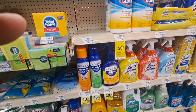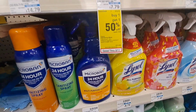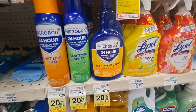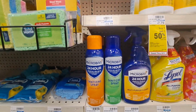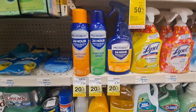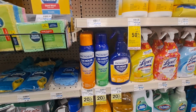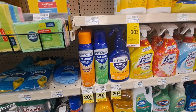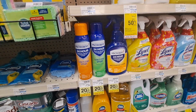Here are a bunch of cleaning products that are on sale, especially the Microban. Here's the Microban spray. It's 20% off. And then there's some more sprays that are 20% off. I wouldn't get these, but that's totally up to you. I will wait for these to go lower. You might be able to print some coupons off the website. I haven't checked, but these aren't low enough for me to get yet.